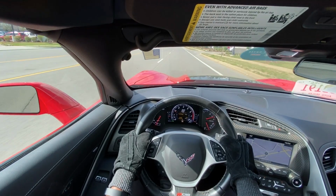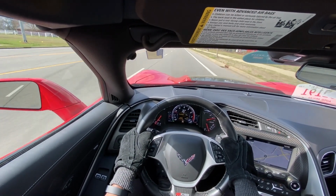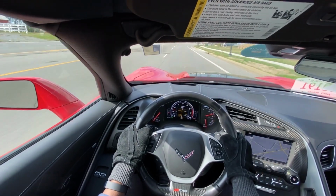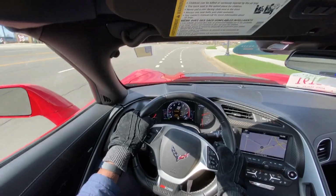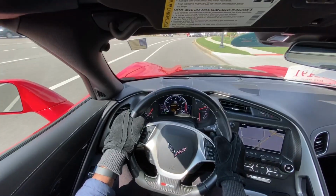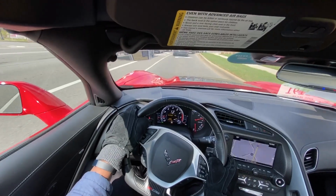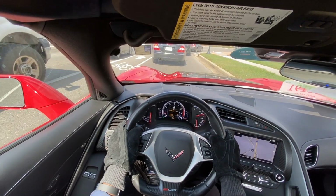Start out driving just a little slow. And fuel mileage in these actually isn't that bad, considering it's a supercharged V8, as long as you don't drive it fast. Most people are gonna drive the heck out of these, and that's why they get such poor gas mileage.